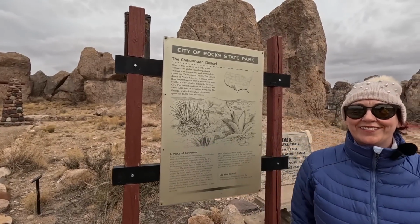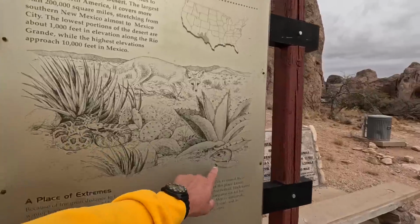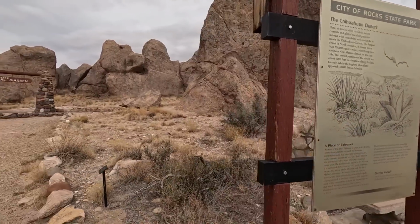Danger noodle. Summertime. And you have some of their favorite animals out here too, those cute little mice.